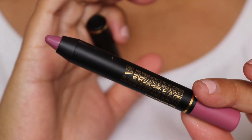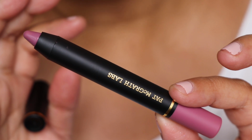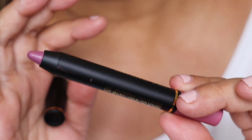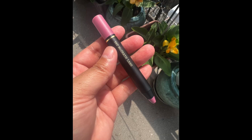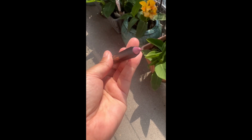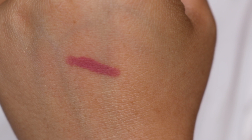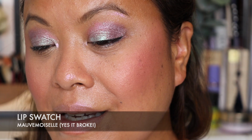I just wanted to get this because I've got this home mauve look going on and I think this is going to look stunning. Let me do a hand swatch for you first. So this is the shade Mauvemoiselle. I'll put the description of the colour and the shade below, but it is stunning and it's a cool tone shade. So pretty. Let me do a quick hand swatch for you, but you can see how gorgeous that shade is. I am very excited to put this on now.